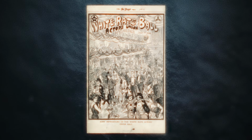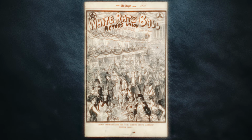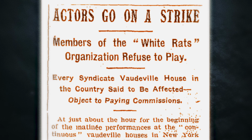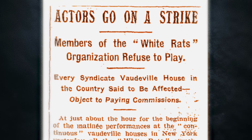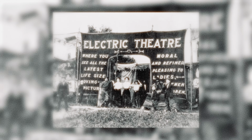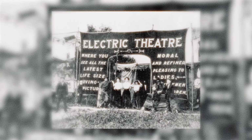In 1901, a group of American male performers, known as the White Rats, who usually were the main attraction at most theaters, went on strike. This left theaters scrambling for something to fill the void, so they turned to films. And this would lead to longer films culminating in the first theater devoted solely to films, the Electric Theater in Los Angeles, that opened in 1902.